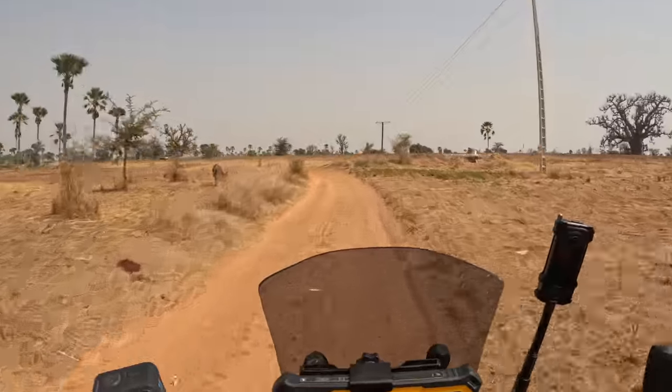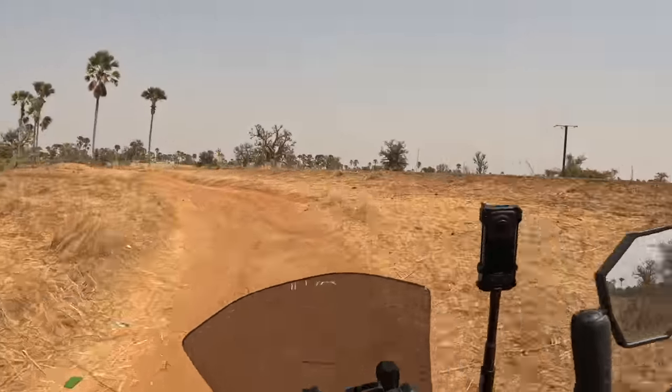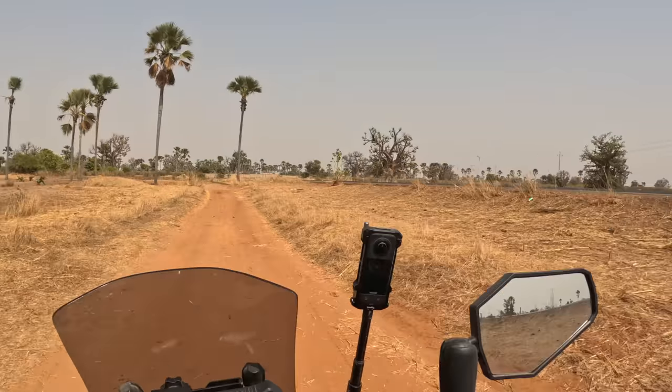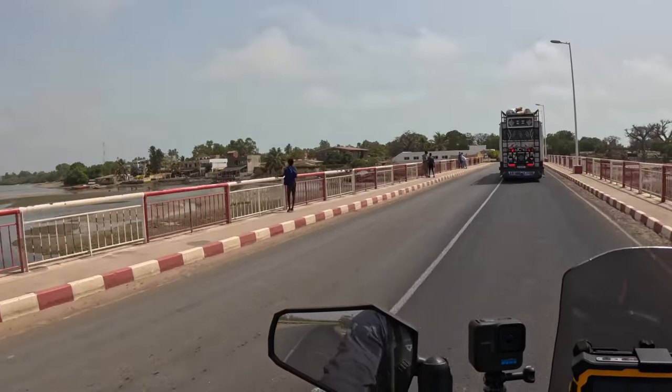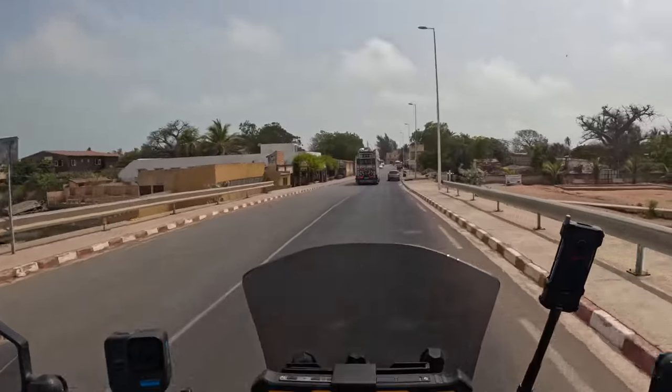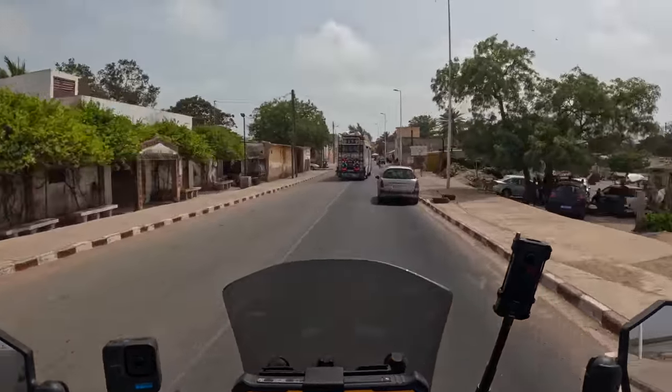And I have reached the tar again, so it seems. So the last 6 kilometers is on tar. I have arrived in Fadiouth. Okay, first things first, find a place to stay, and then I'm going to have a look around.